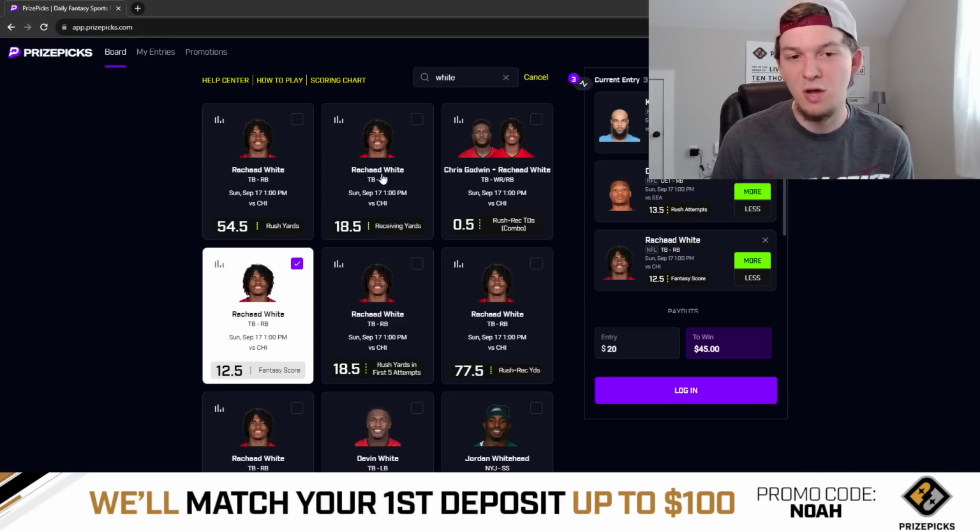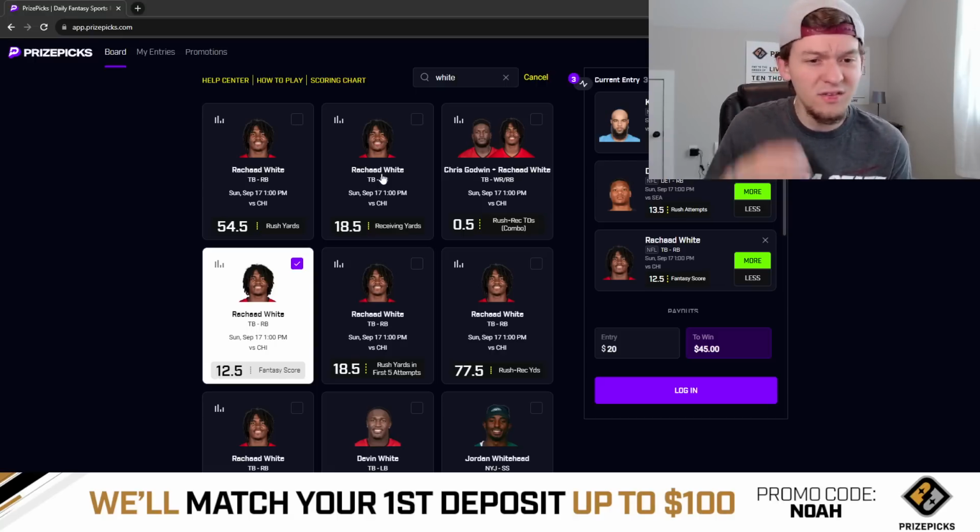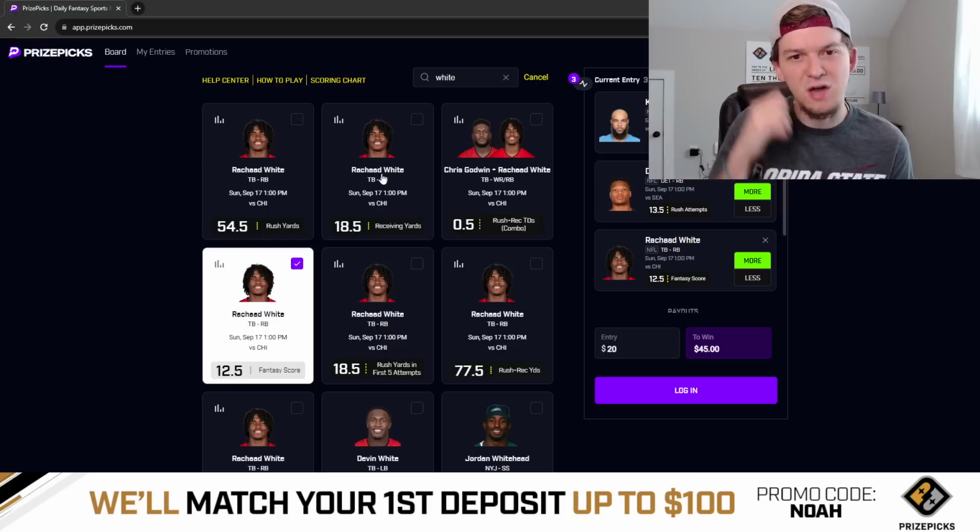Obviously, touchdown potential is tough to predict. It's hard to predict when a guy's going to score a touchdown, but I think because of Rachaad White's volume and usage with how much he's going to be on the field, there's going to be plenty of touchdown chances for him. And I could see him going over this line without scoring a touchdown. He could just rack up a lot of catches. He could be way more efficient on the ground than he was last week.